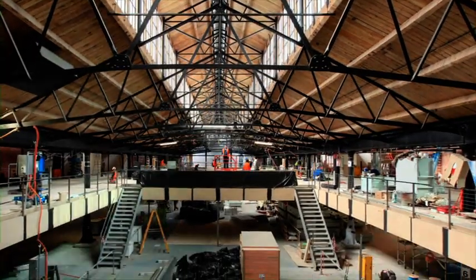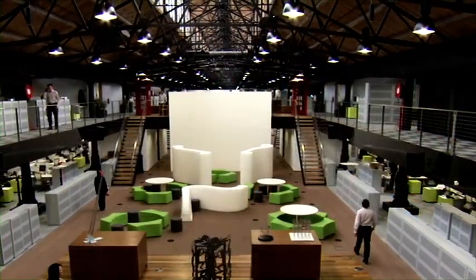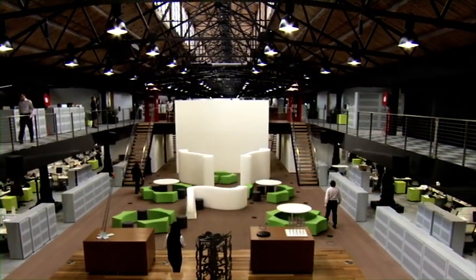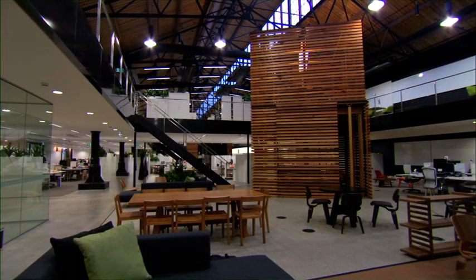I think the architects and the engineers have done a fantastic job in being really creative about the spaces. My objective from day one was to create a very open office environment, which actually was assisting in changing the culture of the two organisations.